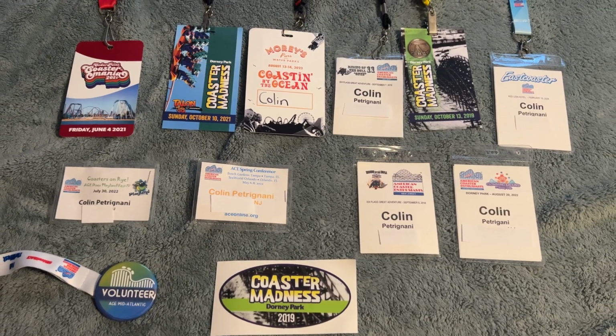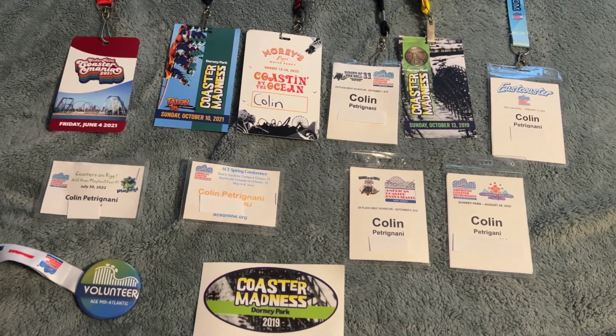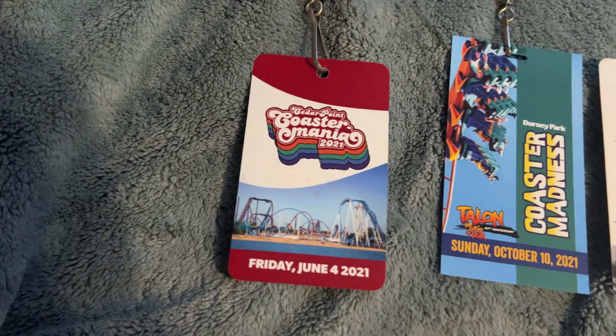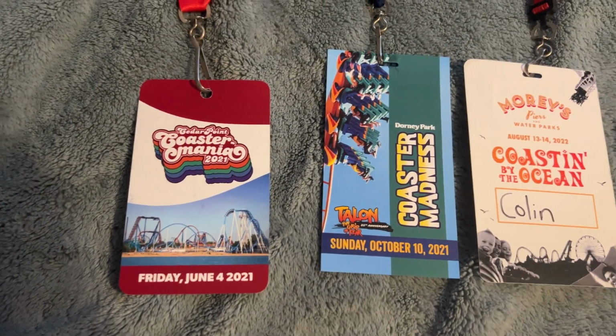Right here we have a few of the badges from some of the events I've been to. This is not all of them. There are a couple of them that are missing, as you'll also see with the next section I'm covering, but we have Coaster Mania 2021. I also did go to 2022. I just don't have that badge up here.